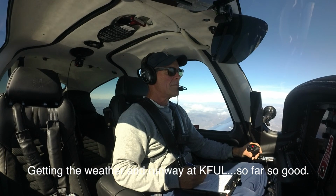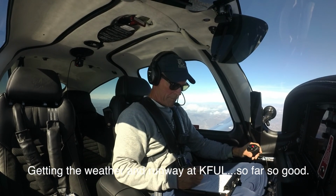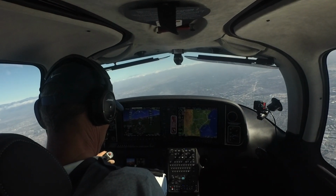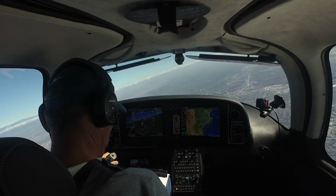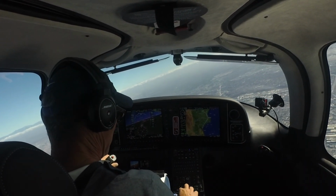Okay, at this point in the flight, everything has gone well. We've had a nice smooth takeoff and climb out. We've completed our climb and cruise checklist, and now we're ready to start getting the weather and planning our approach into Fullerton. Step 1, get the weather and runway. Notice to airmen, runway 24 localizer DME out of service.